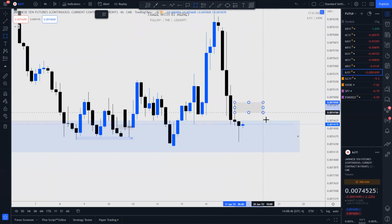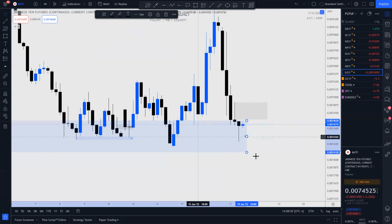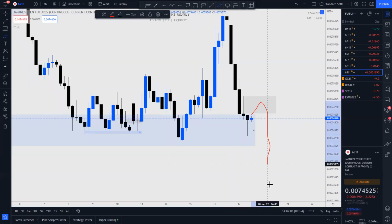This might be a flip area, to be honest with you. This is on a 4 hour. This might be a flip area where price could come in here, round over. Come on. Yeah, I thought you was going to do that. Round over and then come down.